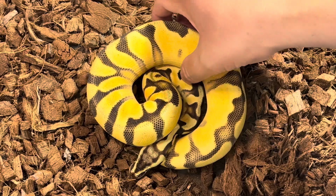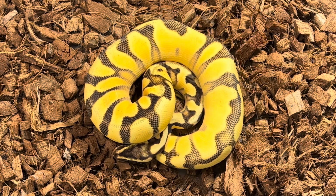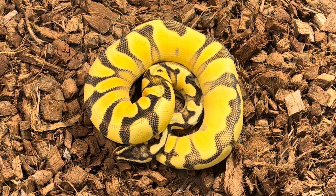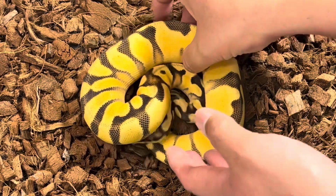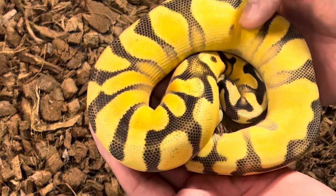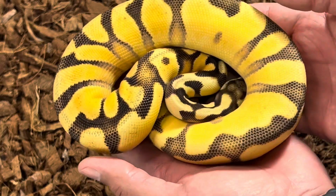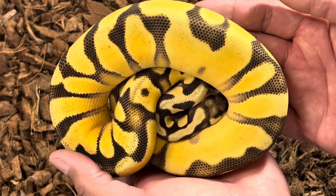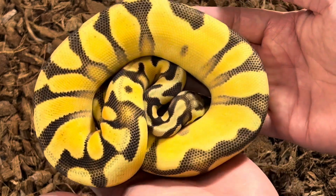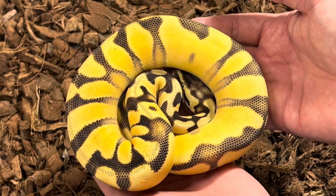So pastel, man, you add pastel to Enchi and OD, and of course yellow belly brightens things, just makes it better in my opinion. This girl is super clean. Got a little bit of dotting here, and she tends to bring that in. We'll see how she grows, but I can't imagine ever calling this girl not beautiful. Let's take another look at a beautiful pastel ball python.